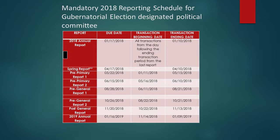Public financing committees will not go past the 2019 annual report. In fact, they will probably finish up in December of 2018 as their final reporting schedule. All monies would then have to be returned. We will discuss that more towards the end of this program.